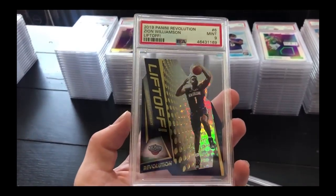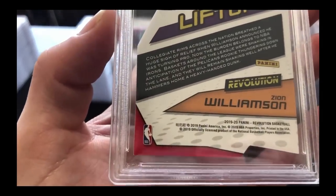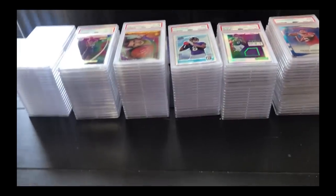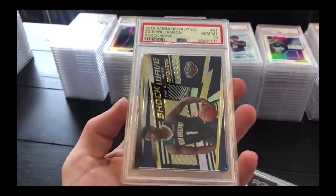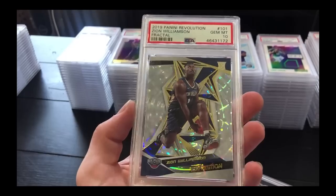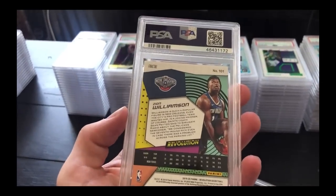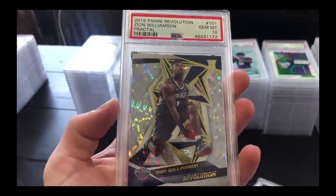Let's see. These Liftoffs got really hammered. And usually this corner right here is a little worn. It has a little bit of a mark to it, but it's not terrible. Rookie Revolution came back a 10. Shockwave came back a 10. Very happy that this came back a 10. I was debating sending some of these off to Becca just to get a pristine grade. But these corners are very, very clean, so I'm very happy that I got that.